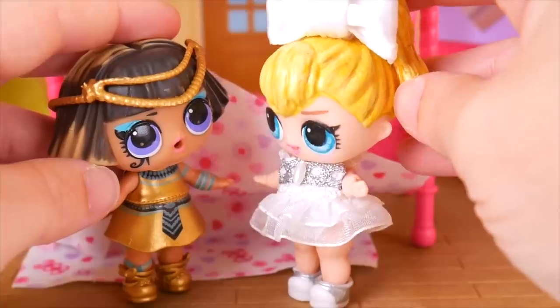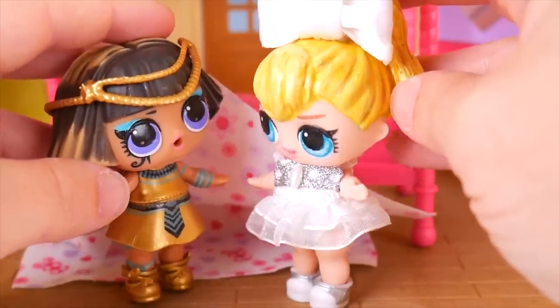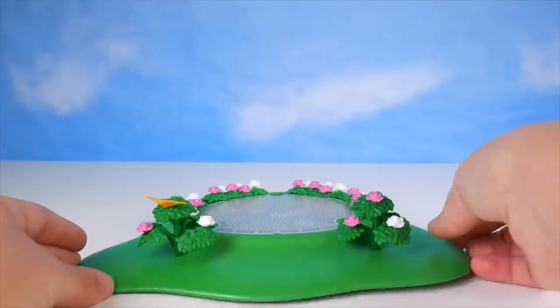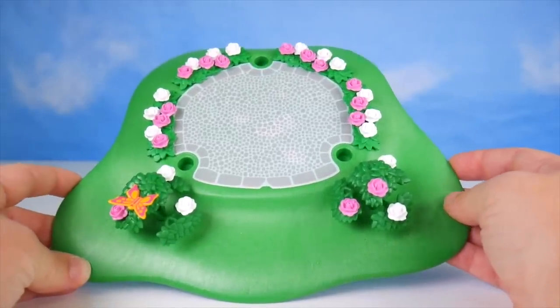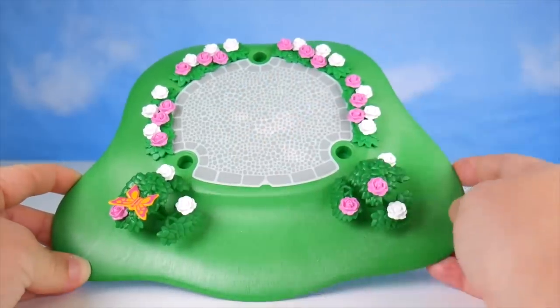Okay, well, I think I'm ready. Well then, I believe it's time to head off to the ceremony. I'm getting so excited. Oh my goodness, we better get it set up for the ceremony. First, we'll start where the ceremony will take place. Isn't it beautiful? This grassy area with a stony spot for them to stand.